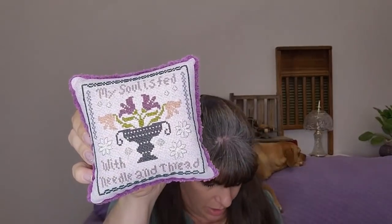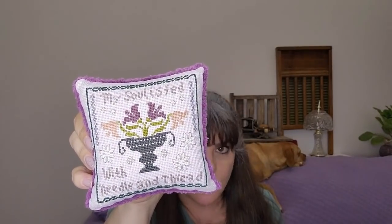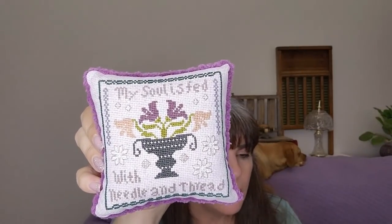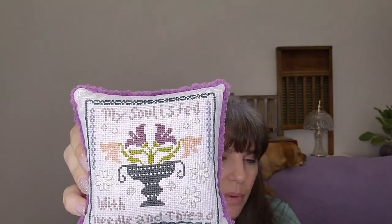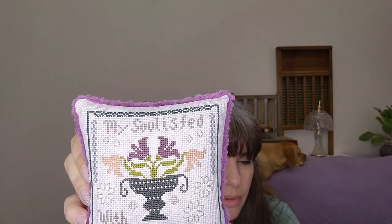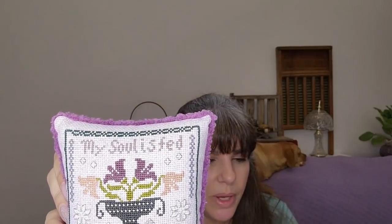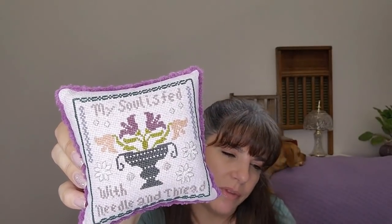Okay, the next one is My Soul is Fed with Needle and Thread. This one was also in Punch Needle and Primitive Stitcher. I thought I wrote down which one it was from. Oh yes, Punch Needle and Primitive Stitcher magazine, fall of 2015.